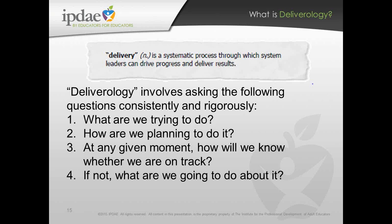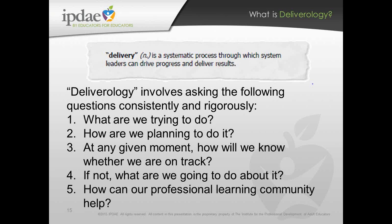And if not, if we're not on track, if we've not already started implementing these, what are we going to do about it? And then finally, how can our professional learning community help? And that is what we have through Florida IFDA. We have a statewide professional learning community where we are all learning from each other and integrating things that we learn and definitely sharing what we've learned for best practices.